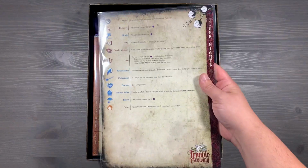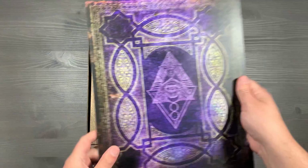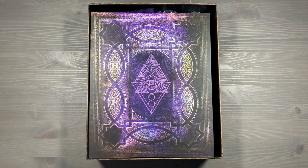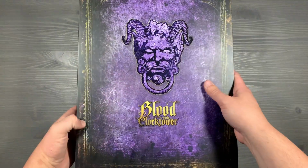We'll then place our setup and night reminder sheets as well as our stand for the Grimoire. We'll then place our central game board on top of that to keep all of your paper components nice and sturdy. And lastly, all of the different rule books for the game. And that is organizing Blood on the Clocktower.